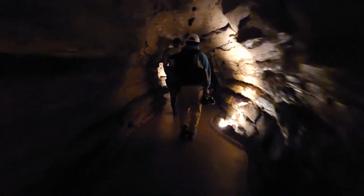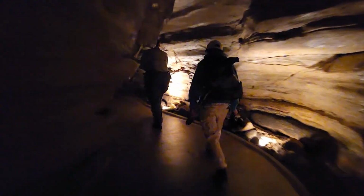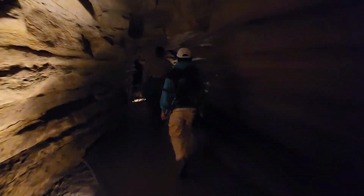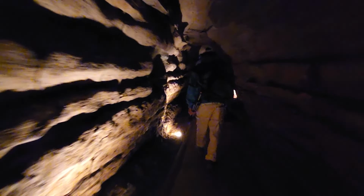On this tour, you will not be learning the history of the cave or any facts about the cave like you would on a normal cave tour. There are only 6 spots open for the photography tour. In our group, we only had 3 people, me, Darius, and one other person, plus our tour guide, which makes 4.